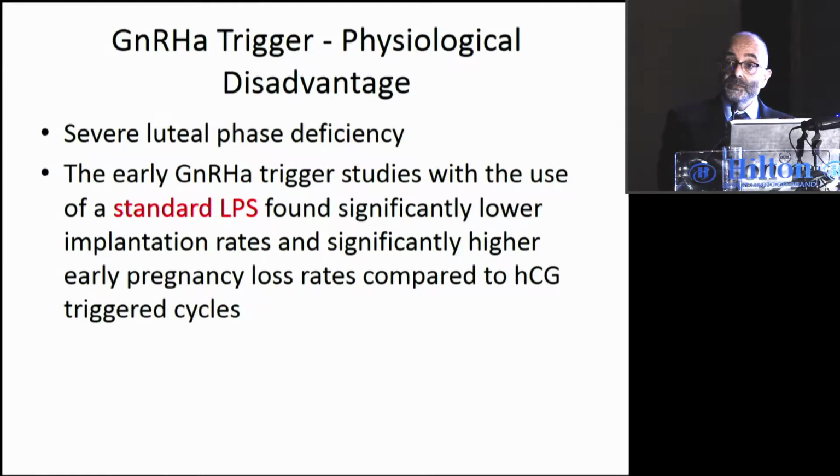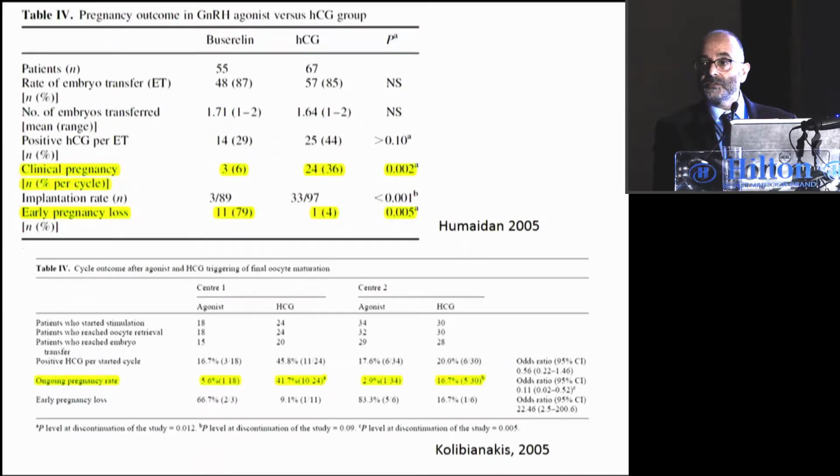The disadvantage, as we said, is the severe luteal phase deficiency. And therefore, the standard luteal support that we use, the vaginal progesterone that we commonly use, is not enough in these patients. This has been shown by very early studies in 2015 that have shown a catastrophic decrease in the pregnancy rate when you give the GnRH agonist trigger and you use the standard luteal phase support, progesterone only. 6% compared to 36% by two studies.